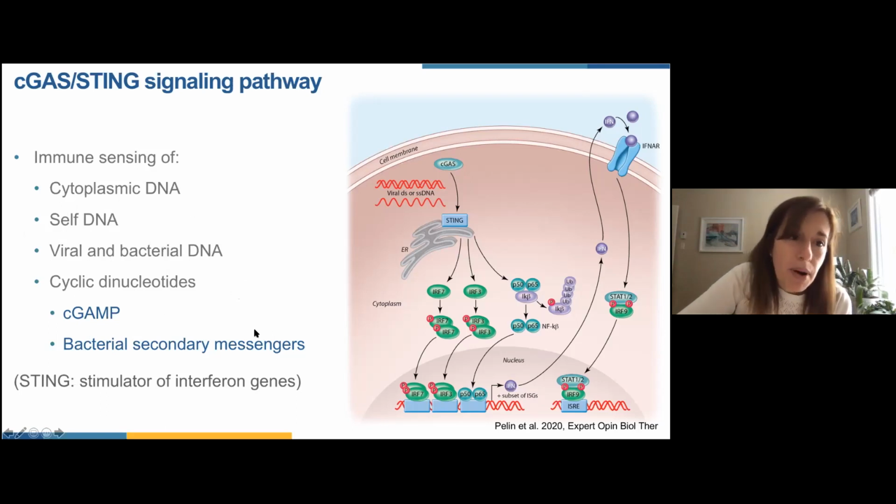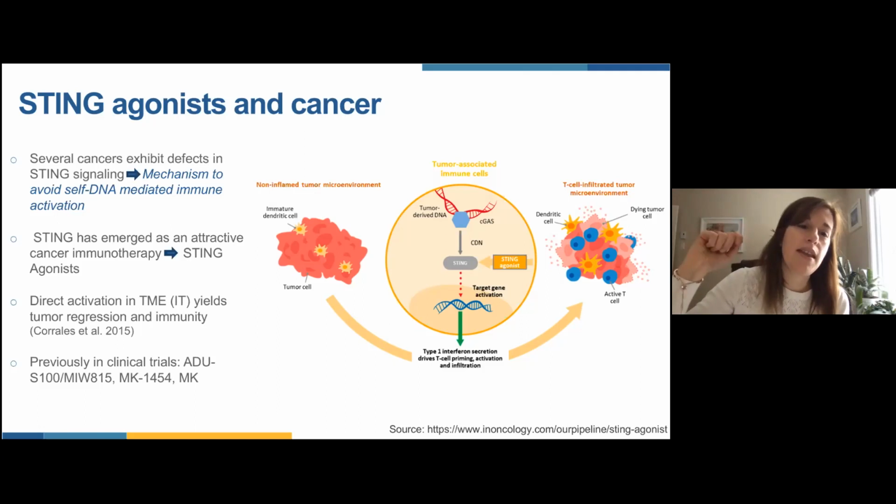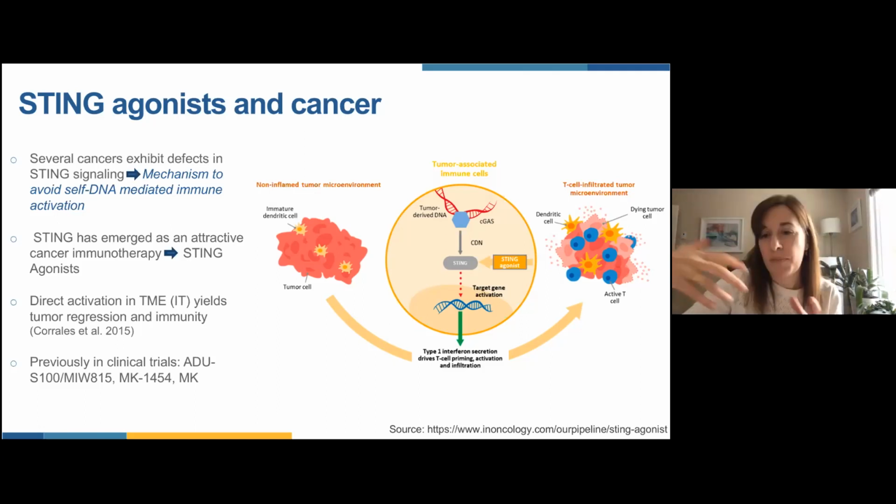And the important part is that this pathway, as shown in the next slide, in many tumor types, for example, ovarian cancers, colorectal, melanoma, and so forth, is somehow impaired, so it's not functional. And this is indeed a strategy or a mechanism that tumors have to avoid self-DNA mediated immune activation. So in other words, it's just to silence the immune system. Because of this, there are many groups and approaches to re-stimulate or stimulate the STING pathway for cancer treatment.